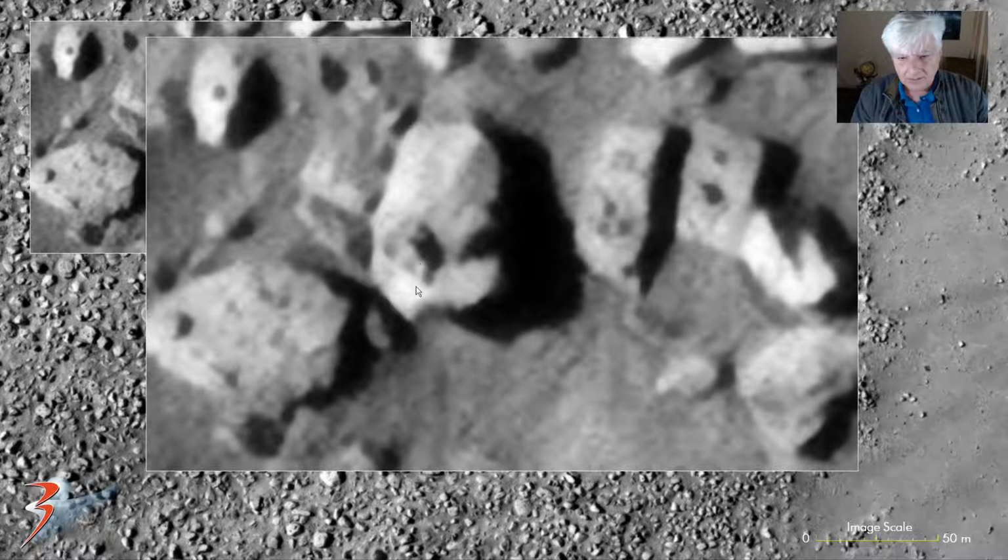You get the two smaller dome-like features in that center. There's another one here and another one there. There's three in a triangular pattern on that one. Two along that line over here.